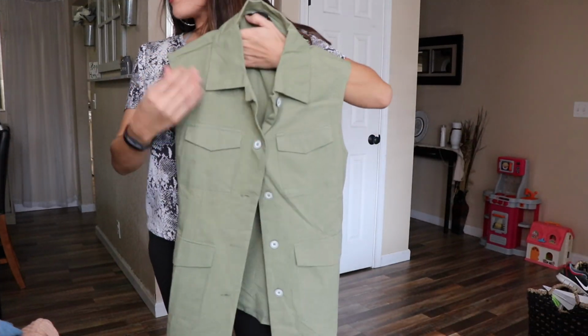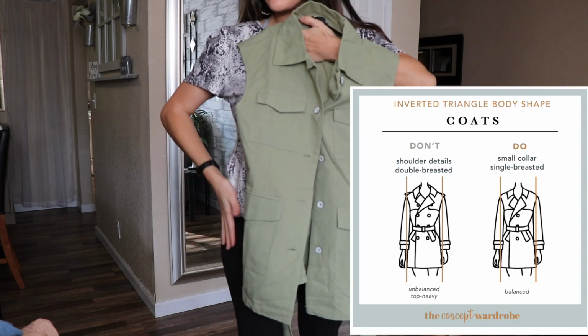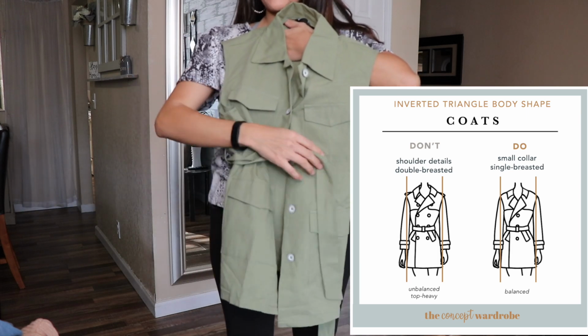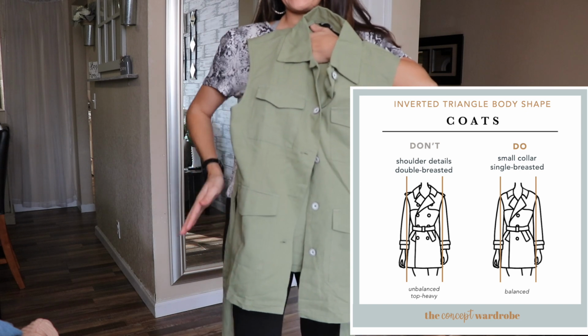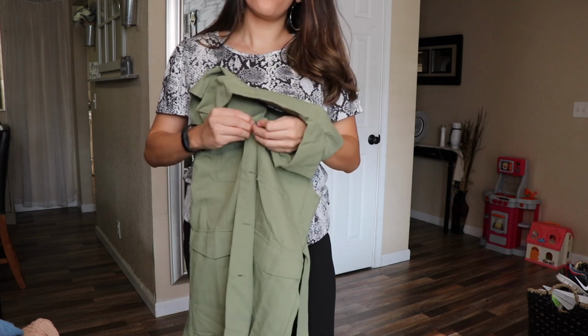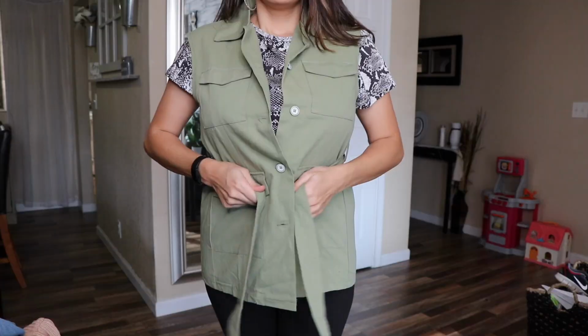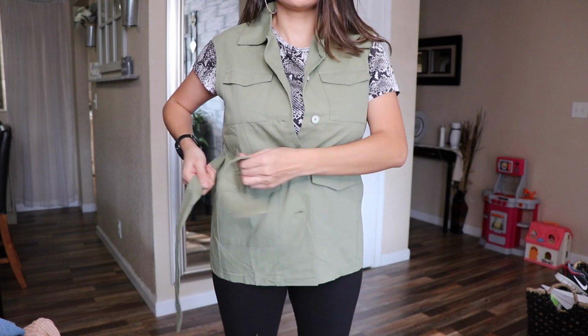So on the coats for this body shape, you wanna make sure that it's gonna add volume around the hips and then create a waist. So this is what's gonna help. The belt creates the waist, and then the more loose fabric will create more of a rounded hip area. All right, so you do wanna avoid the shoulder pads and bigger lapels. Okay, so we're gonna go ahead and create the waist here, supposedly.